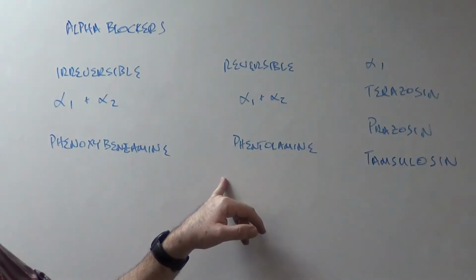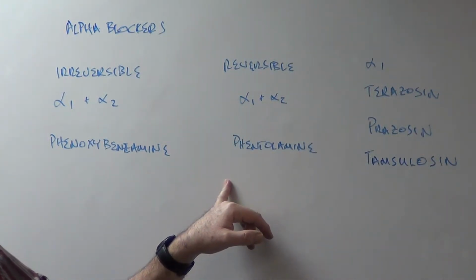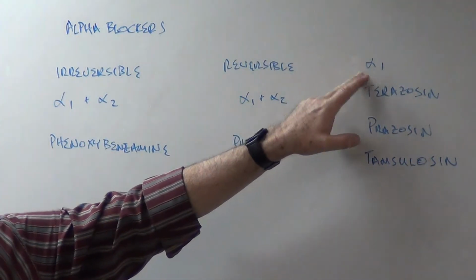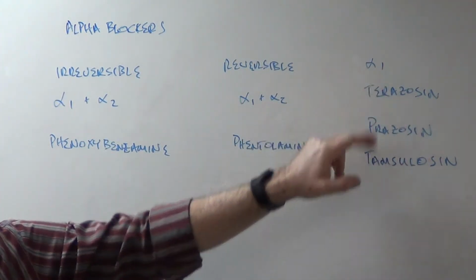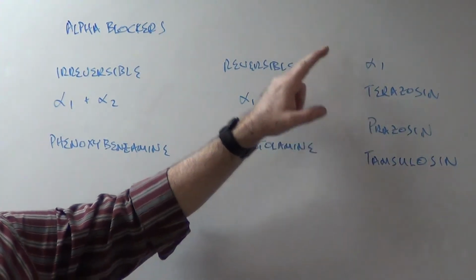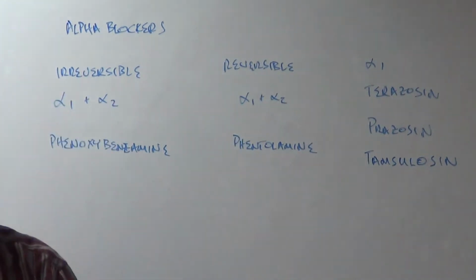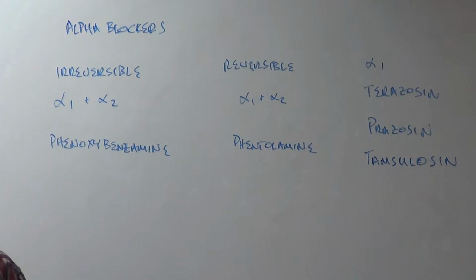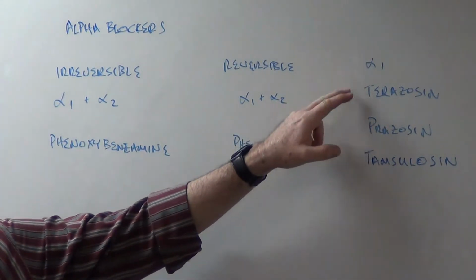This is Regitine. I don't know if you have places where they use Regitine. And then there's alpha 1. Most alpha blockers we're talking about are these drugs here. Prazosin is used for hypertension. How would it treat hypertension? Where are the alpha 1 receptors it's blocking? The precapillary sphincters, and what would it do to afterload? Increase it? It would decrease afterload, because it's blocking. Right. Decrease SVR, decrease afterload.